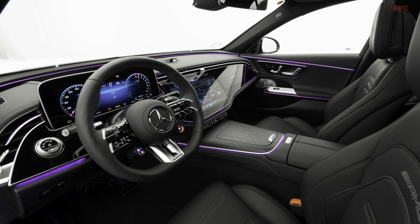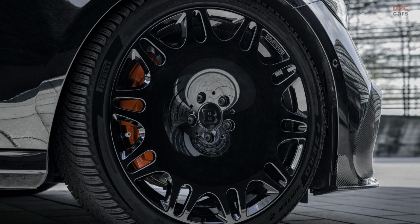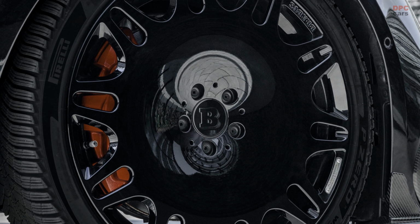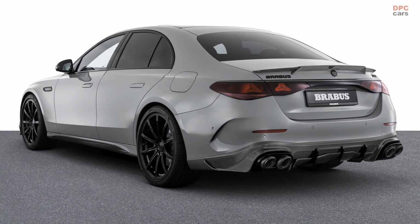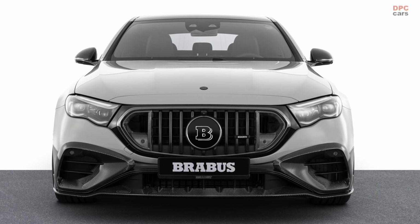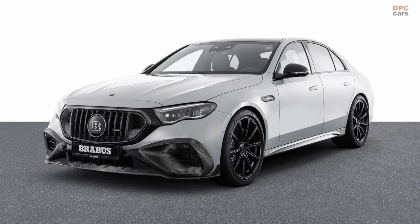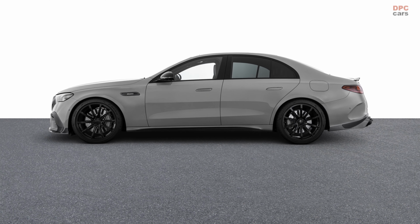They also offer visual upgrades like a front spoiler to reduce axle lift, a carbon rear diffuser, 5 custom wheel styles, and 4 black 3.5-inch exhaust tips. Optional extras include a high-speed rear spoiler and interior personalization with unique trim, carbon or aluminum pedals, and custom upholstery.